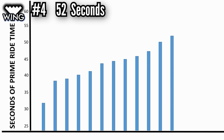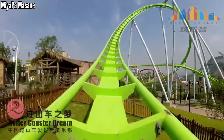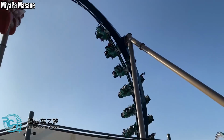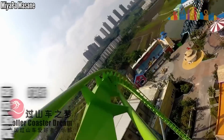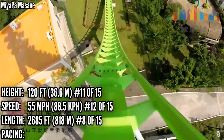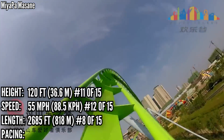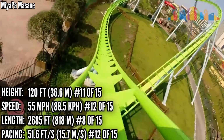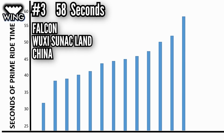In 4th place with 52 seconds is Flying Wing Coaster at Happy Valley in China. This was cloned in Forest Predator, so all the elements I mentioned there, you can apply here. The most disappointing thing is there's no piranha near miss on this one, and there's no near miss at all. 11th in drop, 12th in speed, 8th in length. Remember, those are all projections because I have no stats, other than knowing this is roughly 1 kilometer long. But because this is 6 seconds longer than Forest Predator, this is done in 12th in pacing, a couple feet better than Raptor.